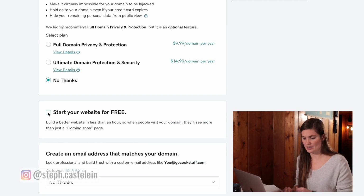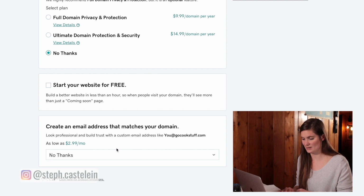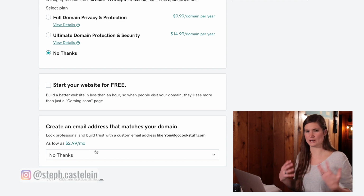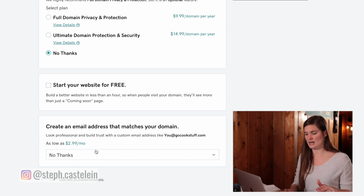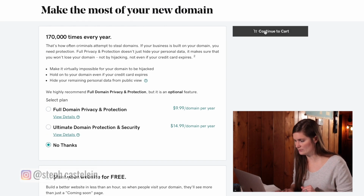And I also already unclicked the start your website for free here. I just want to purchase my domain name, create an email address that matches. Again, no thanks, it's just another added expense. These are great options to look into if they fit your needs, but right now I don't need this. So I unclicked those, continue to cart.